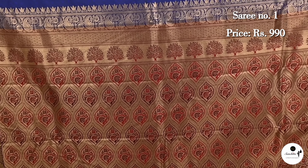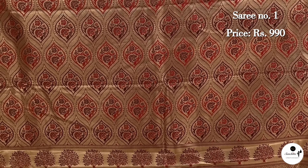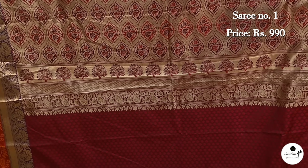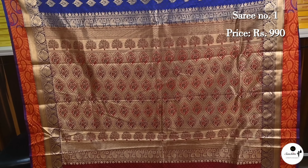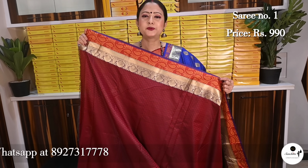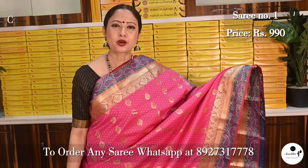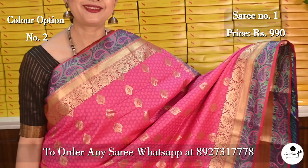Rich, gorgeous, shining pallu. Contrast blouse piece with resham emboss and beautiful border. Color option, saree number 1: peachish pink with green.